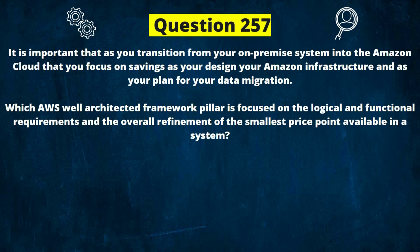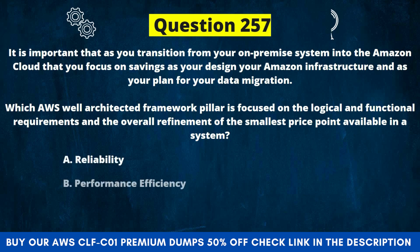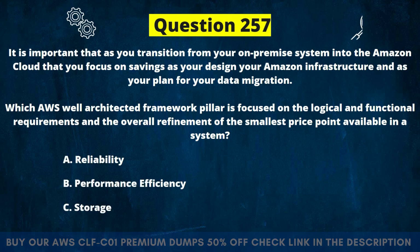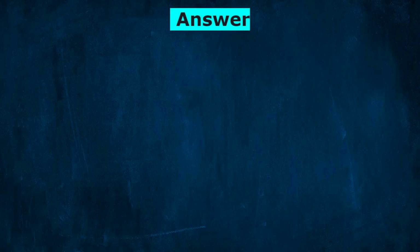Next question. It is important that as you transition from your on-premise system into the Amazon cloud that you focus on savings as you design your Amazon infrastructure and as you plan for your data migration. Which AWS well-architected framework pillar is focused on the logical and functional requirements and the overall refinement of the smallest price point available in a system? And the options are A. Reliability, B. Performance efficiency, C. Storage, D. Cost optimization. And the correct answer is option D.